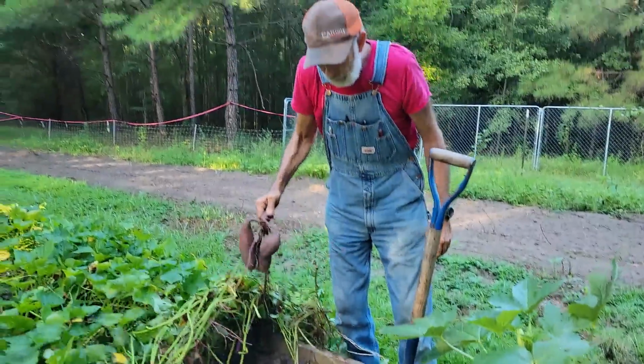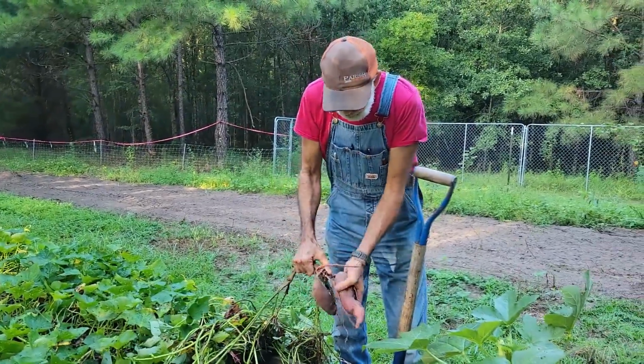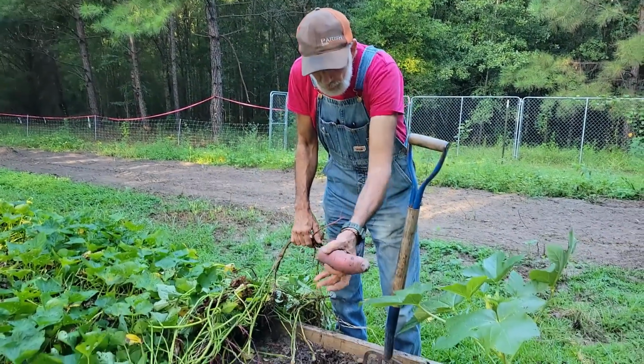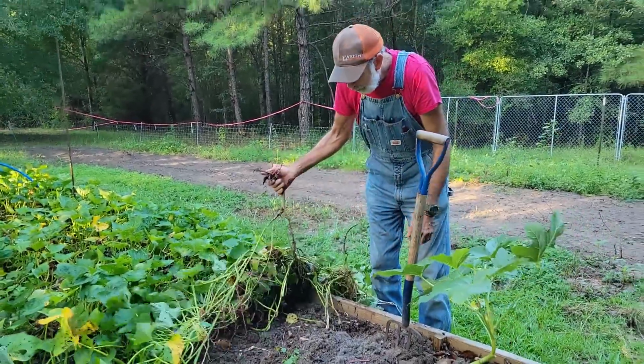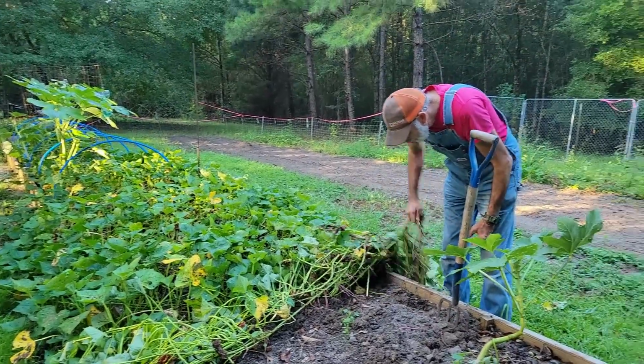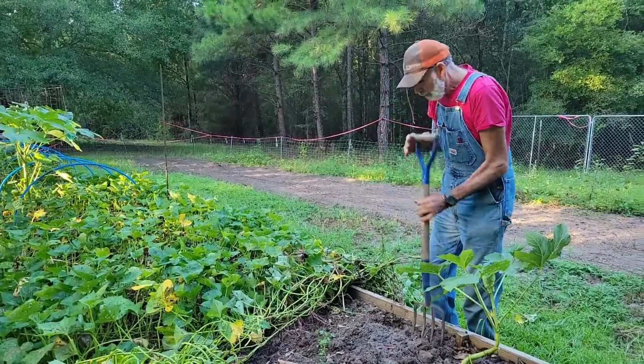Got 2 anyway. 2 on that plant. Nice. A big old root system there. There's another one there, but I don't know if it's got anything.